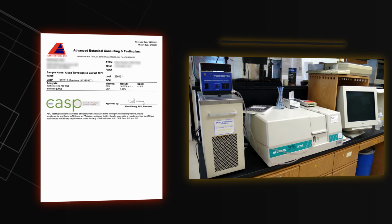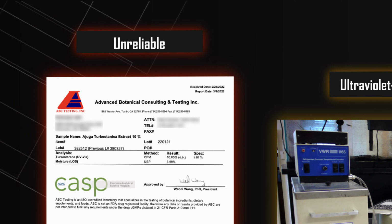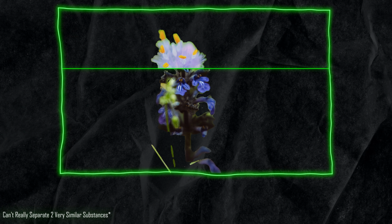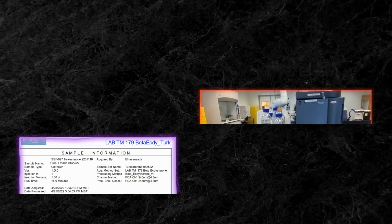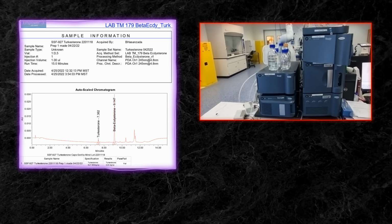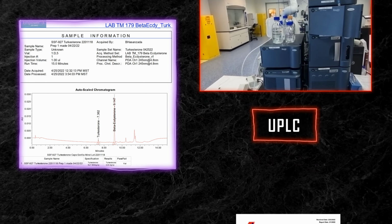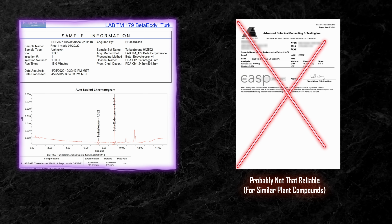Now, the first test used UV-VIS, which is supposedly unreliable for plant compounds because it can't really separate two substances, like for example ecdysterone and turkesterone. And the test from the guy from Nootropics Depot used UPLC, and if there is one testing method that is super reliable, it's UPLC, and that in turn shows that UV-VIS is not that accurate.